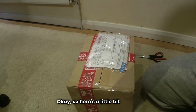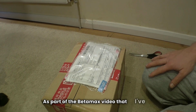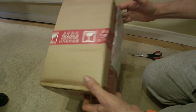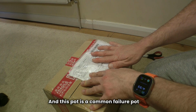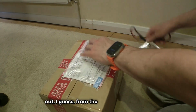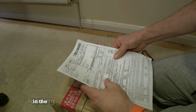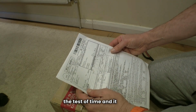Okay, so here's a little bit of fun. As part of the BETAMAX video that I've been doing, I ordered a replacement loading carriage from Japan, and this came a while ago now. And this part is a common failure part in all of the BETAMAX machines that came out, I guess, from the mid to late 80s. They have a plastic piece in the loading compartment that just cannot stand the test of time, and it fails.